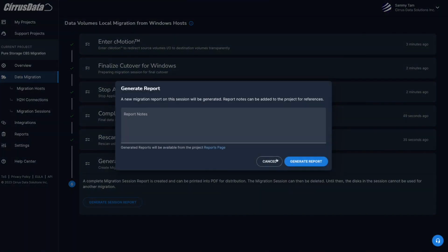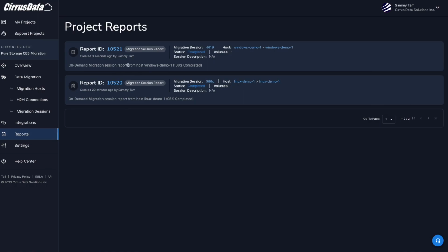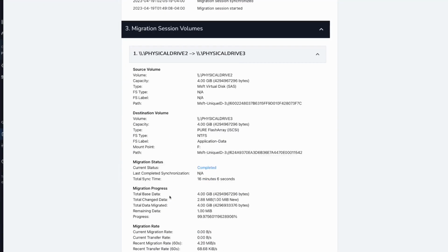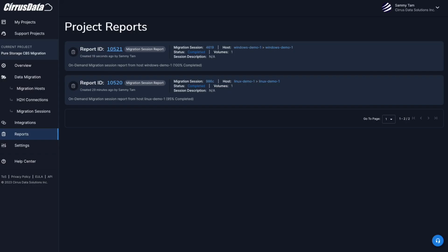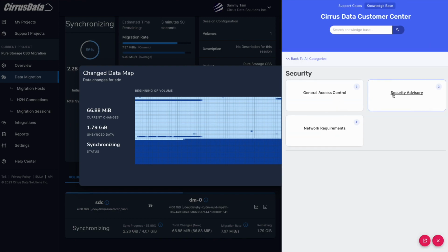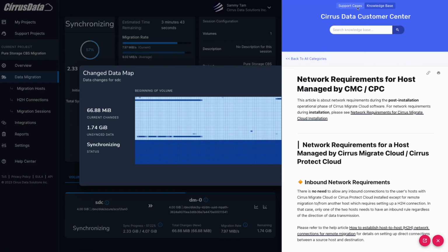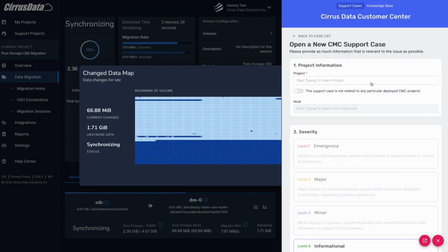You can also generate a migration report that includes detailed information about the migration operation. You can view or print it out for a permanent record at any time. If you need support, you can visit Cirrus Data's Customer Center by clicking the Help button at the bottom right in Cirrus Data Cloud to bring up the Customer Center Support and Knowledge Base panel anytime.